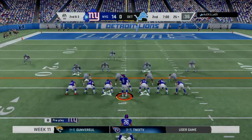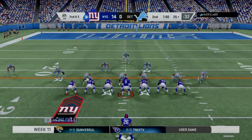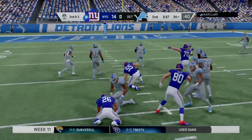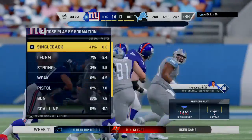Let's go. 90 Wolf. You get block me. 2. On second down, here's Barkley. And he's stopped after a gain of 1. Not enough. Still a yard to go on third down.